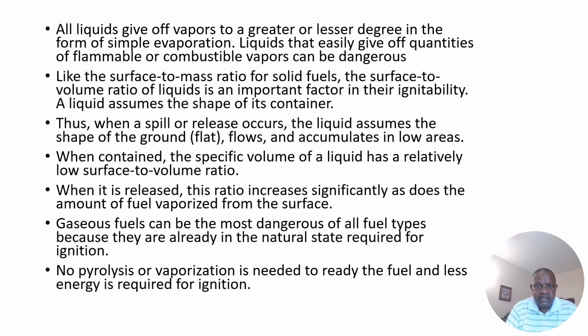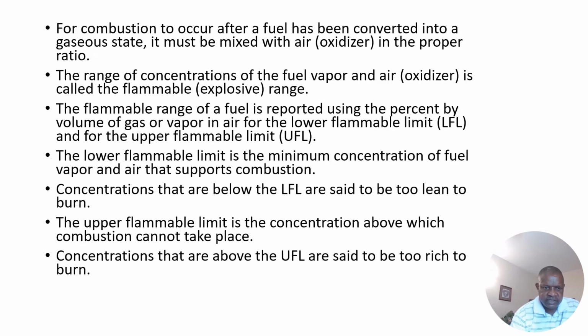Gaseous fuels can be the most dangerous of all fuel types because they are already in the natural state required for ignition. No pyrolysis or vaporization is needed to ready the fuel, and less energy is required for ignition. Let us continue, trying to understand these things.